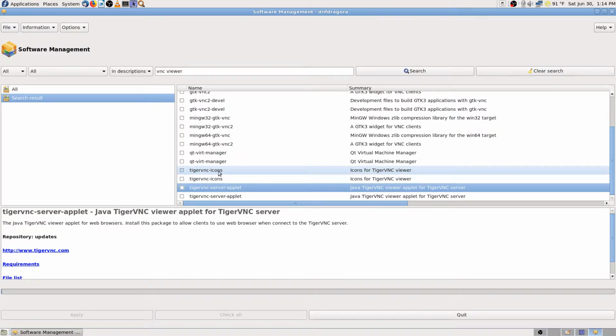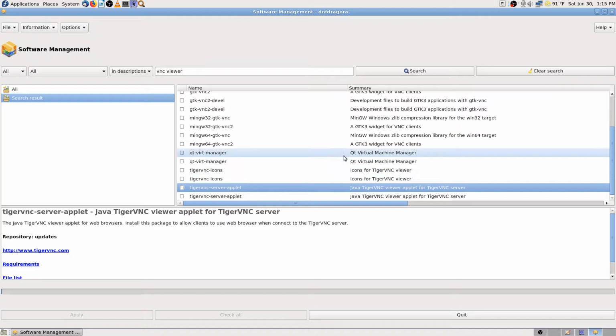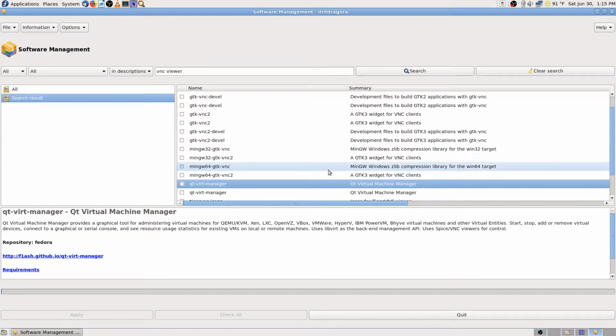But for some reason, you don't see the Tiger VNC. Oh yeah, it has a weird name and description. It doesn't even come up. You have to search like remote desktop or something. I don't think this one. Yeah, this other one. Let me read the description. Yeah, it's an administration tool. It's not really for viewing remote desktops and working on them.